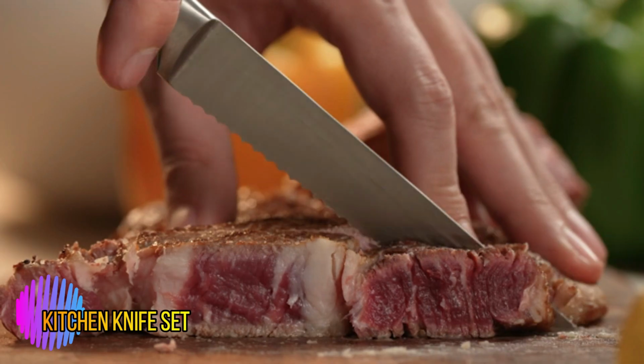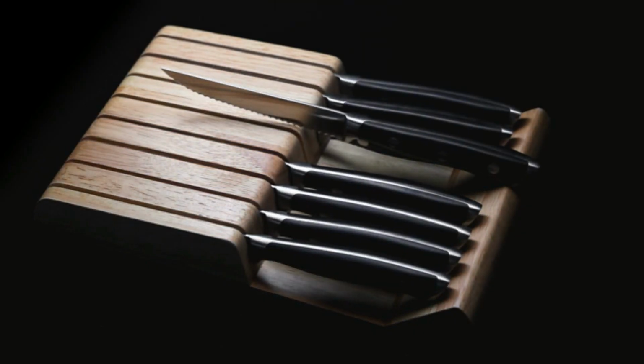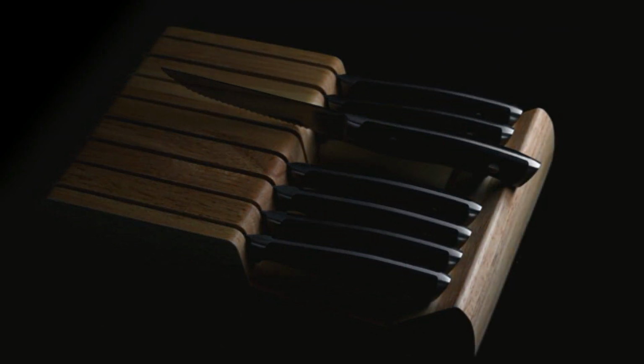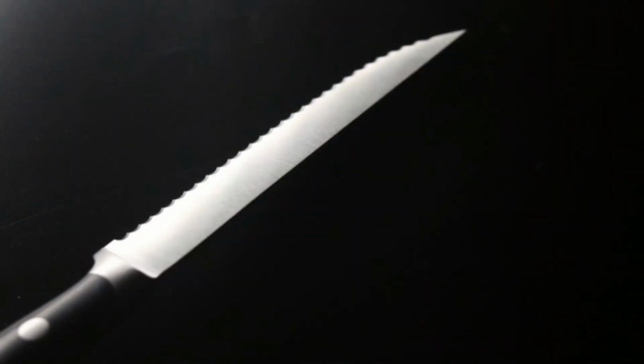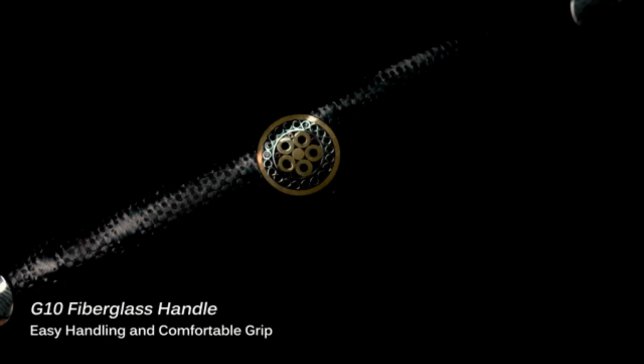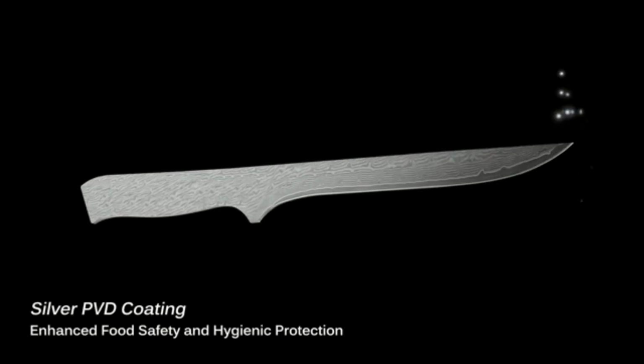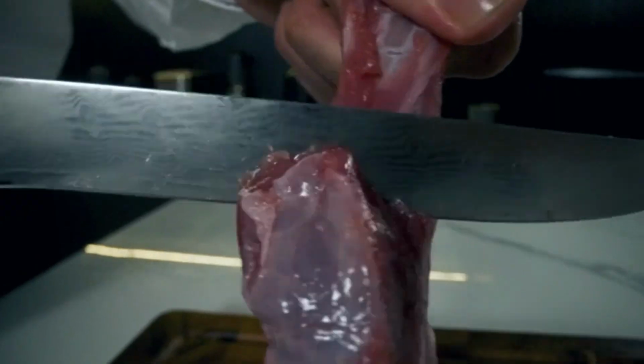Kitchen knife set. High-quality knife set. High-quality stainless steel kitchen knife set is durable and rust-resistant for longer and more frequent use. All-in-one kitchen knife set. 15-piece knife set includes 8-inch chef's knife, 8-inch slicing knife, 7-inch santoku knife, 8-inch serrated bread knife, 5-inch utility knife, 3.5-inch paring knife, 6 4.5-inch serrated steak knives, 1 kitchen shear, knife block with built-in knife sharpener.